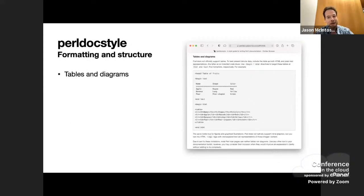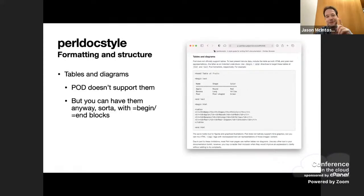Related to that is tables and diagrams. Perl documentation tends not to have much of either because Pod doesn't really support them. But you can fake it with those begin end blocks that Pod processors and HTML processors in particular can choose to work with. The new style guide points this out. I'm not sure if this will go anywhere, but I did want to start to open the door for Perl documentation to have more illustration and to do so in a careful and accessible way.